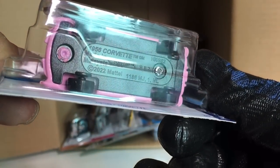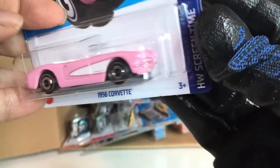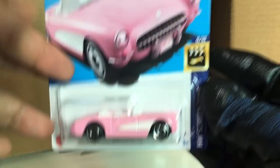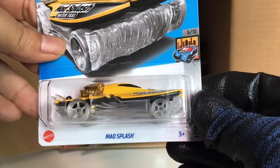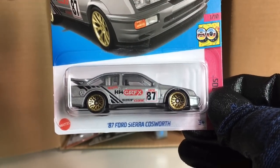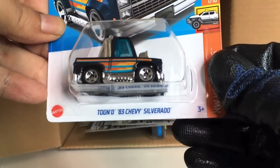Interesting. This is Corvette. So maybe this is a new casting since it says 2022. Is it? You guys can comment down below. Is it a new casting? 1956 Corvette Barbie. Interesting. From the previous case, Matte Splash. This one before. Got yourself another 87 Ford Sierra Cosworth. And another tuned 83 Chevy Silverado.